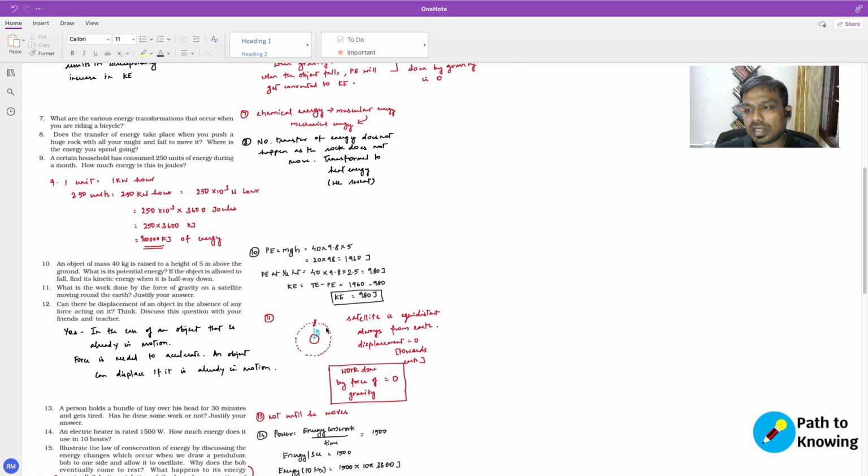If you see in this entire orbit of that satellite, that distance always remains the same, which means that the satellite doesn't acquire any additional displacement in the direction of this force, right? Because at any point in time in this circle, every point is actually equidistant to the center of the circle, and that is the direction in which the gravity acts. So since there is no real displacement at all, there is no real work that is done by the force of gravity on the satellite. So the work done by the force of gravity is equal to 0.